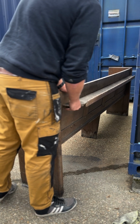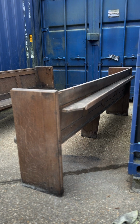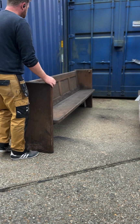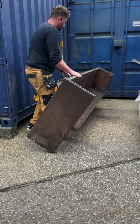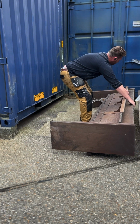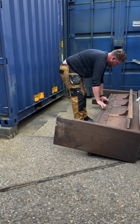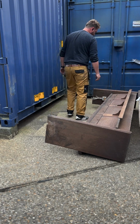In terms of the use of them outside of a church, I didn't think that there was any need for the book stand on the back, or the hooks on the back of it either. So they had to come out. One of the center legs on one of the benches had fallen off, so that needed to be put back on.